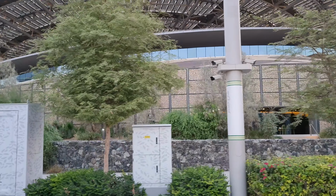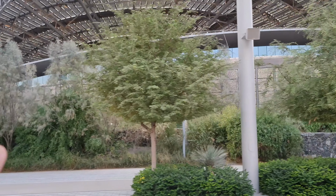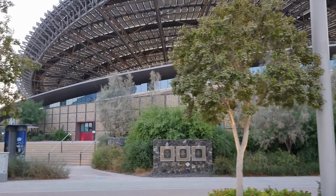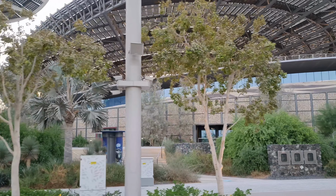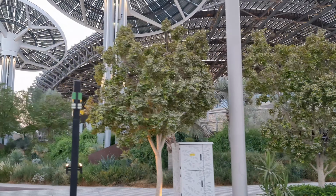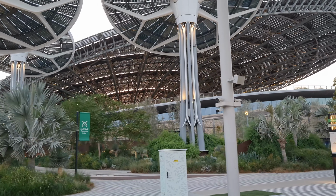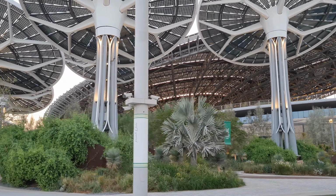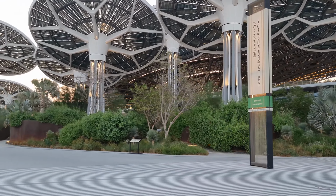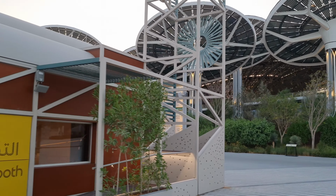Now, Expo 2020, they are now selling tickets to enter these massive pavilions. There are three main pavilions: the Terra, the Alif, and one is not yet open, the Opportunity Pavilion. They just opened Women's Pavilion and one more. I don't know what's the name, I forgot really. But if you enter four pavilions, you can get it for 120 dirhams. But if you just enter one pavilion, you have to pay 50. Not bad, not bad really. And it's free for kids below 12 years old.